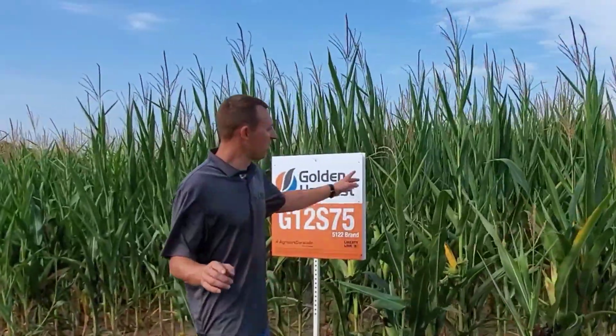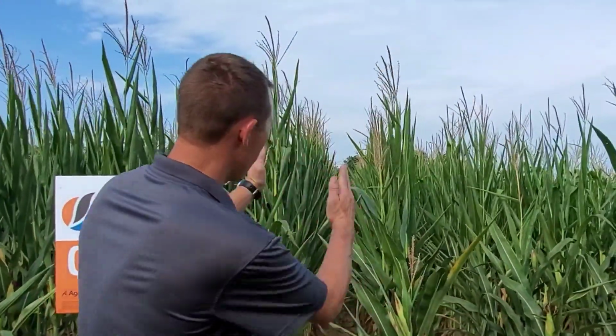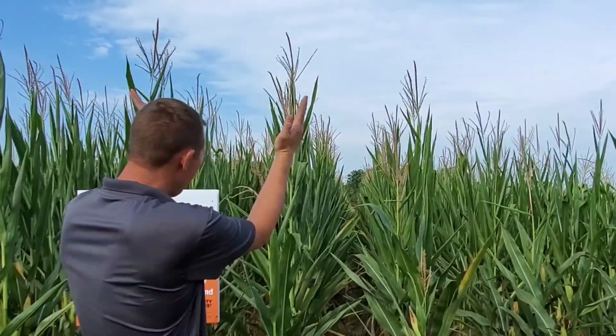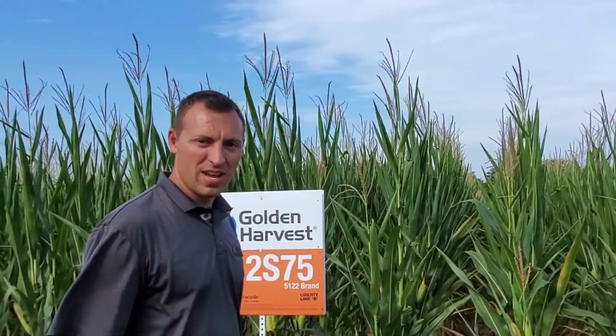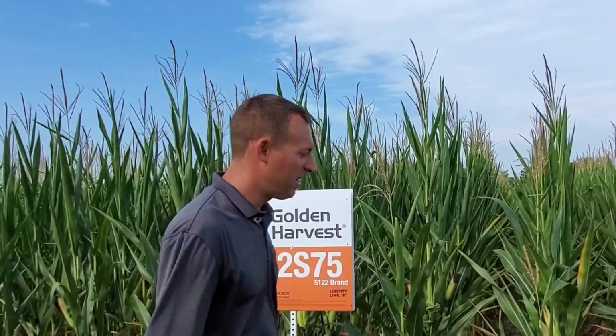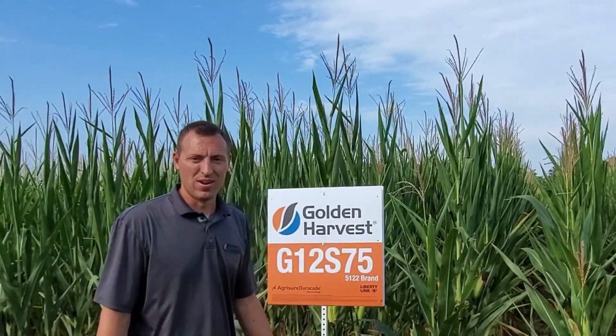So here's what I noticed looking at this. You look down the rows, Anna's my photographer today. Notice how upright those leaves are. They don't flop over. They're very upright. When it rolls up during the day here, because it's hot and dry, it kind of looks like a pineapple. Just the different plant characteristics on it. When I was looking at that drone picture, this one here stands out and looks really nice from the drone picture. That doesn't mean a whole lot, but that's what I know about it.